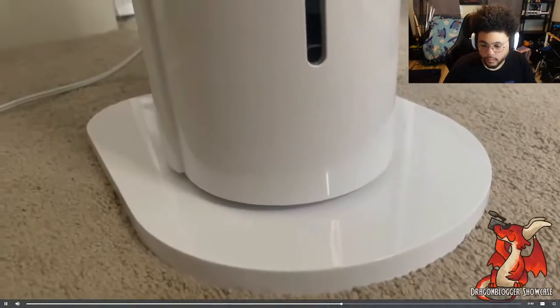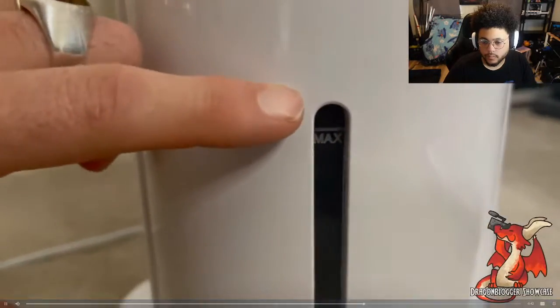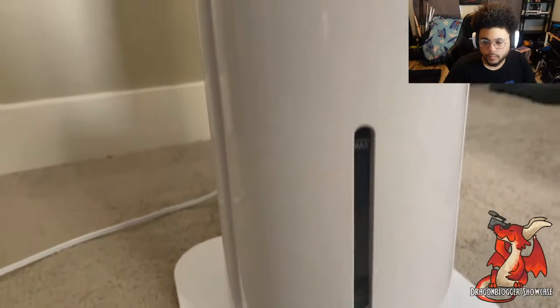So you could simply just close it up. Here's your water level, and it tells you when you're getting close to low. You could fill your line up to near max. I usually put it a little over halfway. It lasts almost 2 days, depending on how dry your area is. It lasts surprisingly long before you have to refill it.